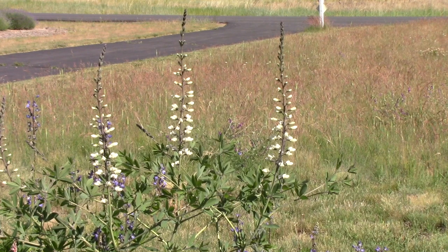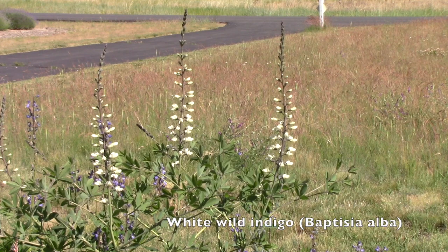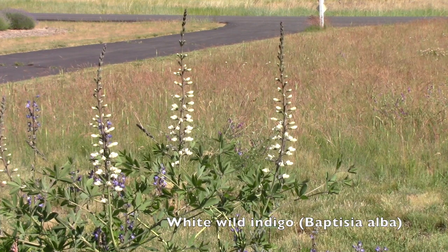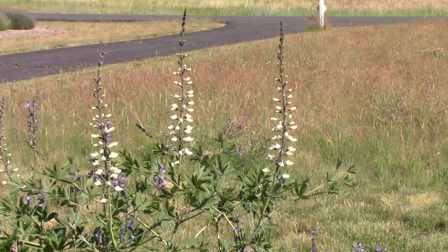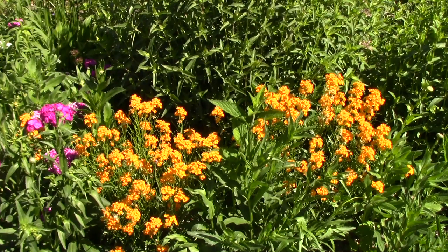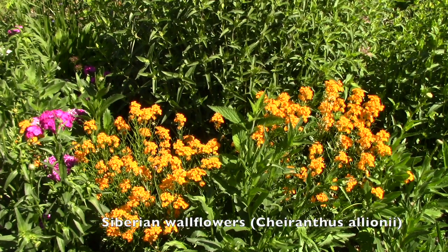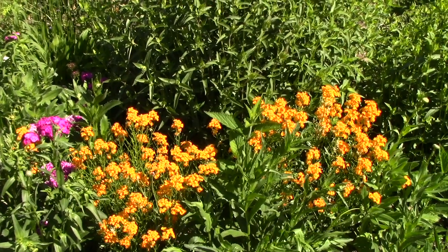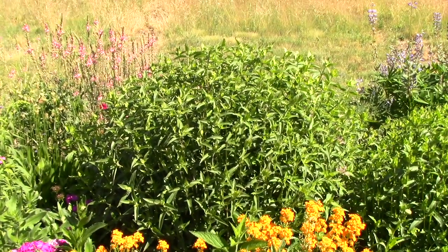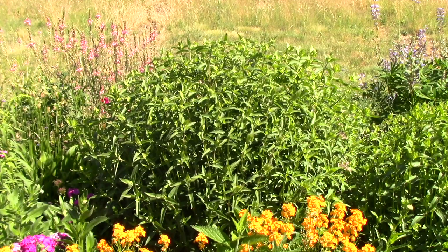How about these cool white spikes? This is a type of Baptisia, Baptisia alba, and that is white wild indigo. I think it adds an interesting structure to the bed, don't you? How do you like these bright orange Siberian wallflowers? Aren't they gorgeous? And right behind them is bee balm. I have a whole lot of bee balm because, as the name implies, bees love it, but also hummingbirds think the nectar in the flowers is delicious.